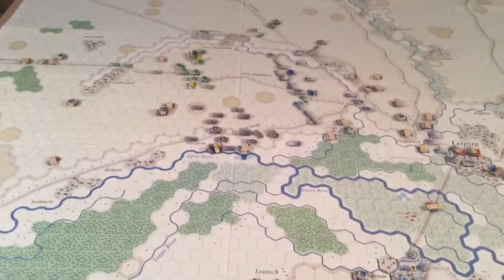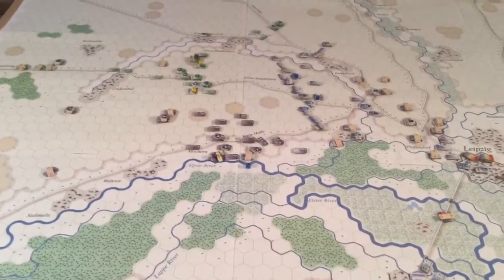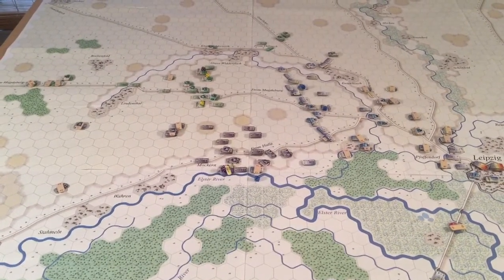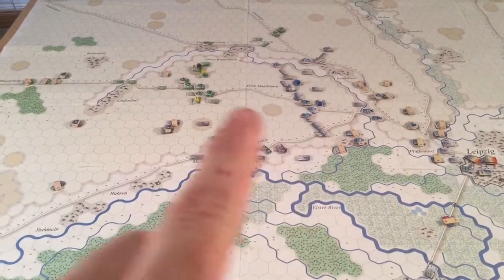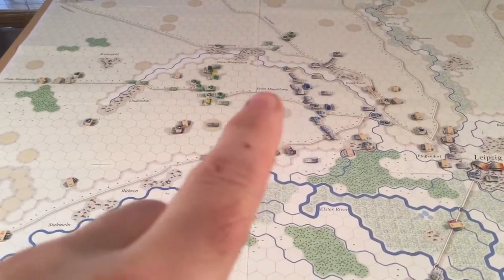Stepping back, we can see that Mockturn has fallen to the Prussians. It was only a matter of time, and actually MacDonald met his end there as well. The first corps leader to lose their life so far in the battle. The French have set up a line here, an advance coming around here, but mainly the Prussians have taken this area here. The Russians have just kept out of artillery range.